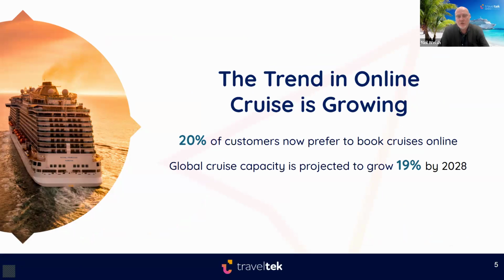So why would you enter the cruise market? Well, the obvious thing from a travel agent and a tour operator point of view, they're very high booking values. So you don't have to do as many bookings to achieve high revenue. Also very generous commissions given by the cruise line. 20% of customers now prefer to book cruises online. So through the slides, we're going to show you and illustrate some of our technology that will allow you to present searches to your customers that allow them to book online. The global capacity for cruise is also going to increase by 19% by 2028.